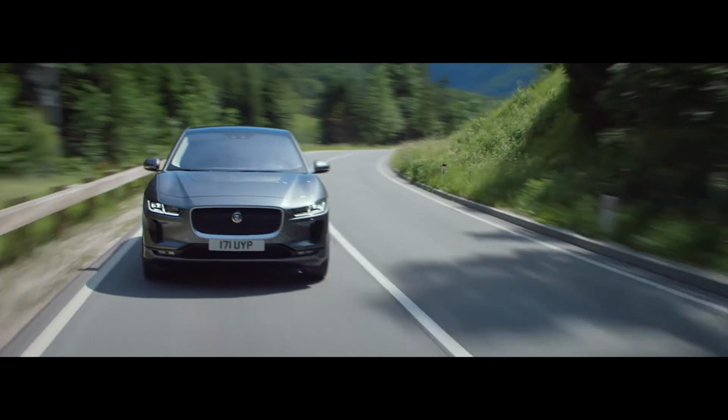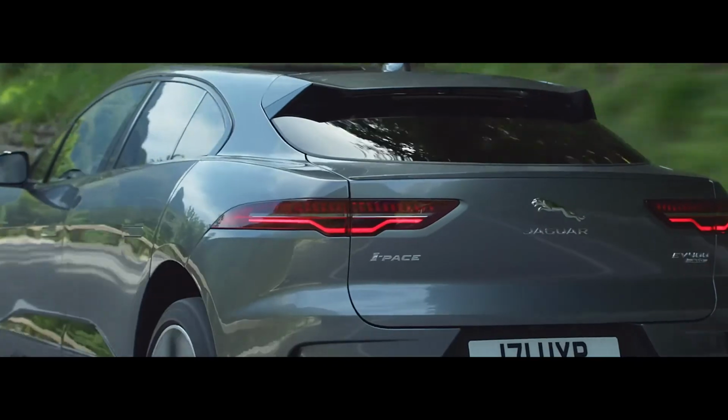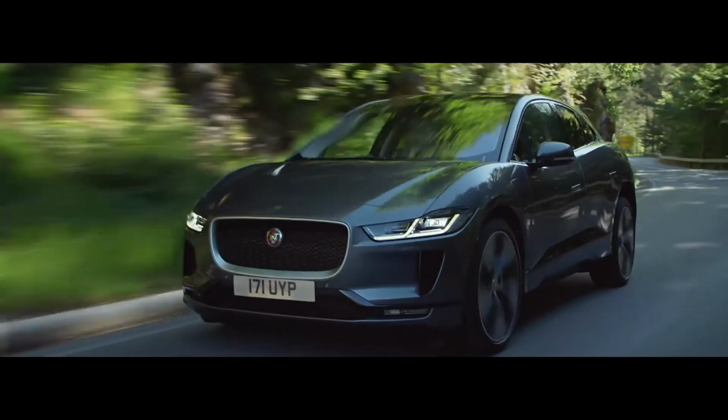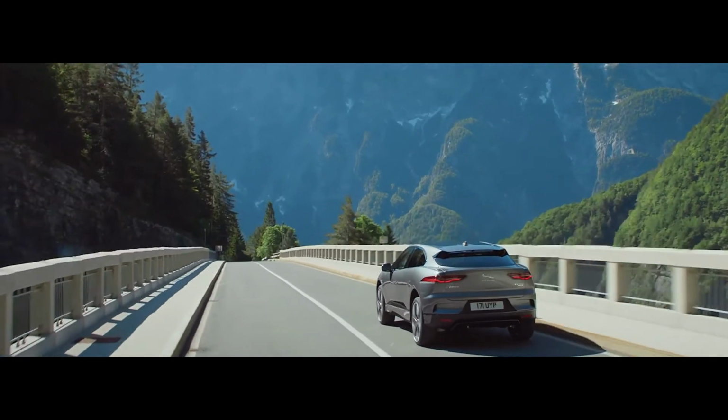And then you put your foot down and, well, I-Pace is really quick. 0 to 60 is just 4.5 seconds. 11 seconds can see you all the way to 100 miles an hour. But because the electric motors deliver maximum torque right from zero, the initial burst from 0 to 30 miles an hour really pins you to the seat.